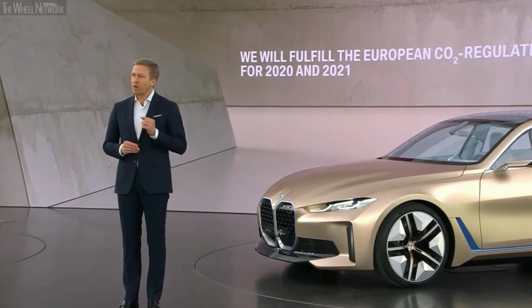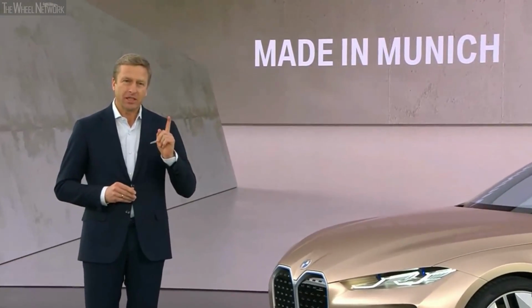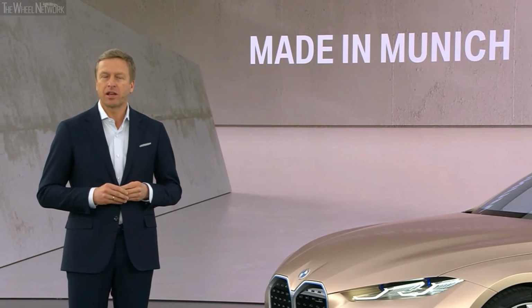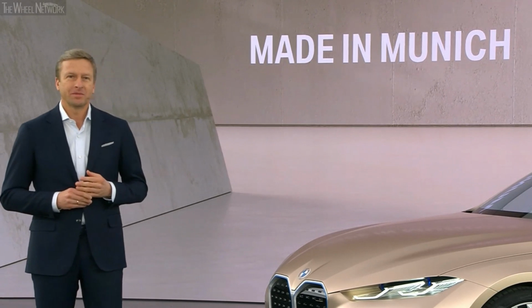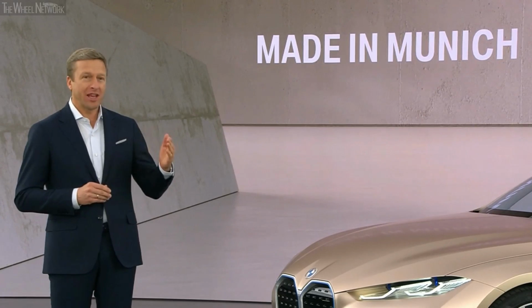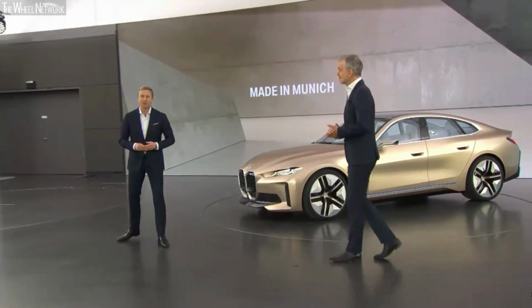We will build this great car right here in Munich, and I can tell you this, the design you see here is quite close to the actual series car coming next year. And now, Adrian van Hooydonk, our famous head of BMW Group Design, will give you all the details. Thank you. Thank you, Oliver.